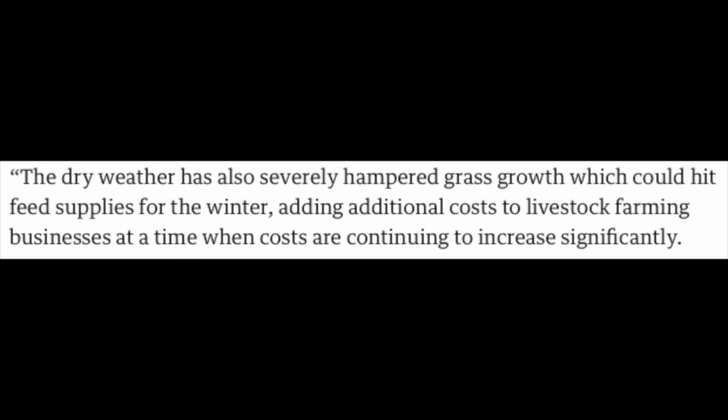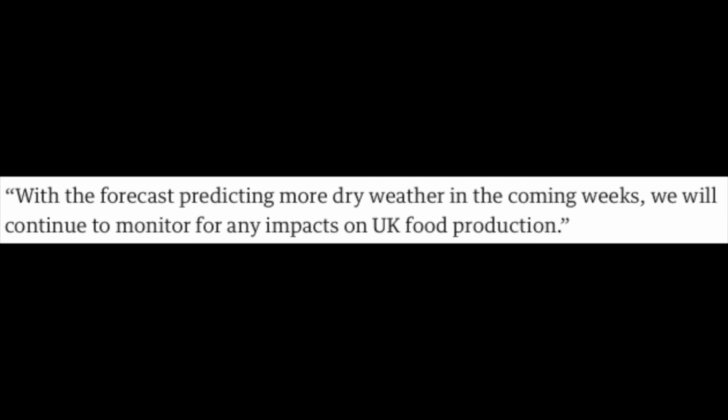The dry weather has also severely hampered grass growth, which could hit feed supplies for the winter, adding additional costs to livestock farming businesses at a time when costs are continuing to increase significantly. With the forecast predicting more dry weather in the coming weeks, we will continue to monitor for any impacts on UK food production." So there you go, folks.